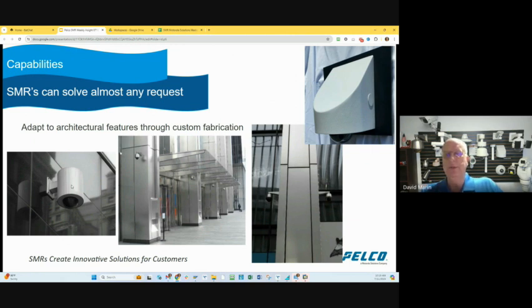And we can mount those, design a package so that all of that is mounted inside the DF5 and the customer can utilize their existing cabling. They can leave the old DF5 in place in the ceiling without disturbing the ceiling and still have a modern Pro 4 camera as an upgrade to their casino floor.